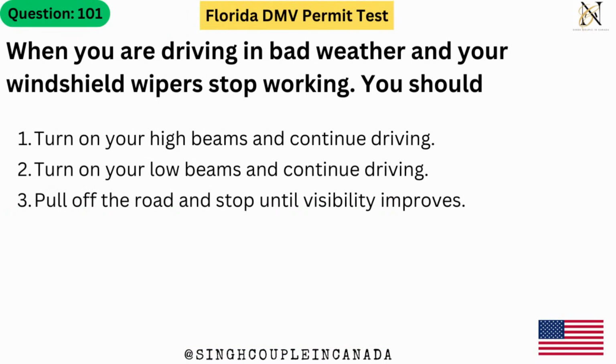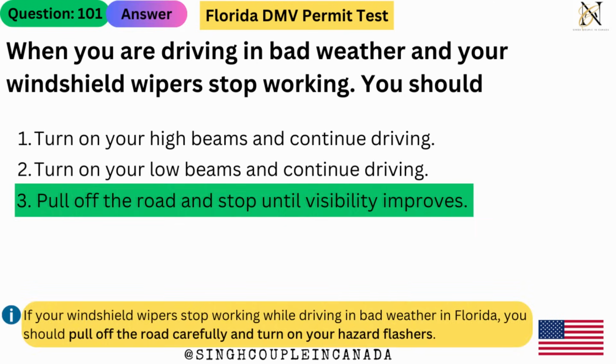When you are driving in bad weather and your windshield wipers stop working, you should: 1. Turn on your high beams and continue driving. 2. Turn on your low beams and continue driving. 3. Pull off the road and stop until visibility improves. The answer is 3. Pull off the road and stop until visibility improves. If your windshield wipers stop working while driving in bad weather in Florida, you should pull off the road carefully and turn on your hazard flashers.